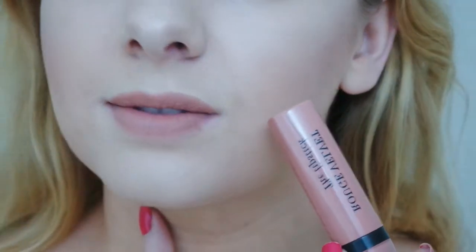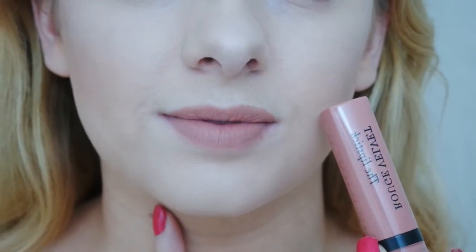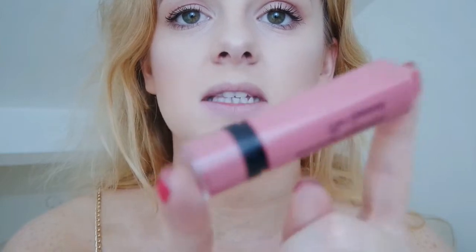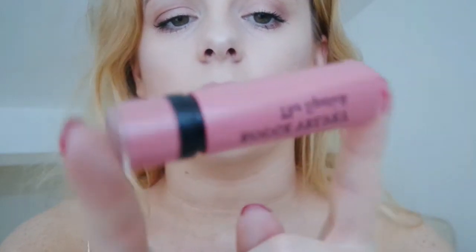So far, so good. The 2 in the collection is this one, and it's Flaming Rose. This looks like such a pretty pink colour. I cannot wait to try this one. It's not too pink, it's very pastel, again along the nude range I would say with this one. Let's give it a try and see what we think.